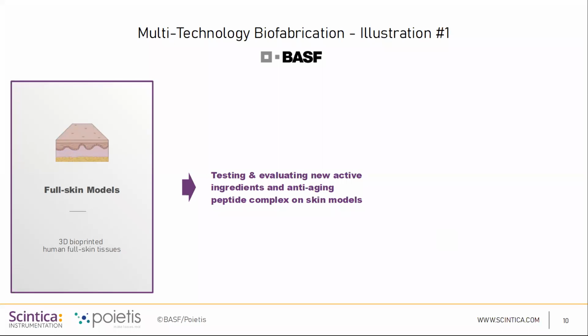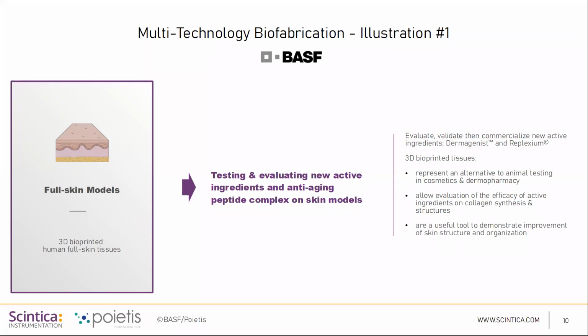So in this example, new active ingredients for an anti-aging peptide complex. Bioprinted tissues are a great alternative here to, say, animal testing in cosmetics and dermopharmacy. But above everything else, these in vitro tissues could prove the efficacy of a specific ingredient over collagen synthesis, for example, and overall improvement of skin structure. So we have taken BASF's manual protocol and translated that into an automated one with the NGb-R platform. That's exactly the kind of support that Poietis can offer to customers.